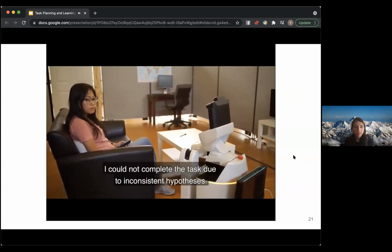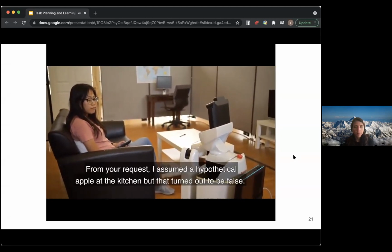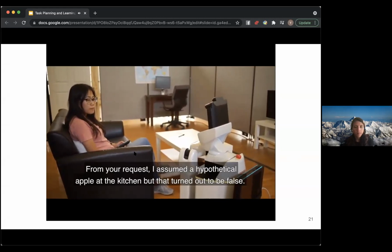I could not complete the task due to inconsistent hypotheses. From your request, I assumed a hypothetical apple at the kitchen, but that turned out to be false.